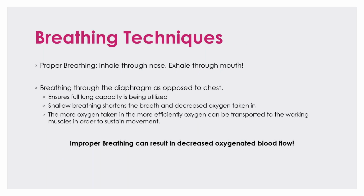So next up during the running phase is proper breathing. Proper breathing is to inhale through the nose and exhale through the mouth. And when we inhale through the nose, we're breathing through the diaphragm as opposed to the chest. So you're all familiar with the diaphragm test where you put a book on your belly and you practice breathing in and out and watching that book rise.